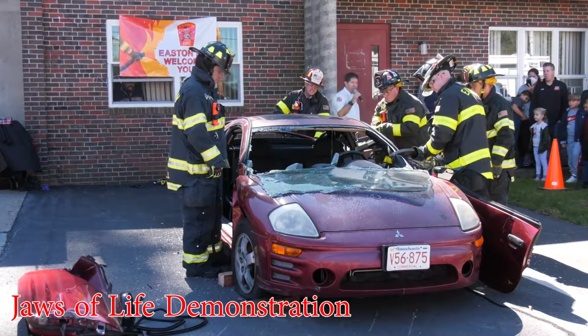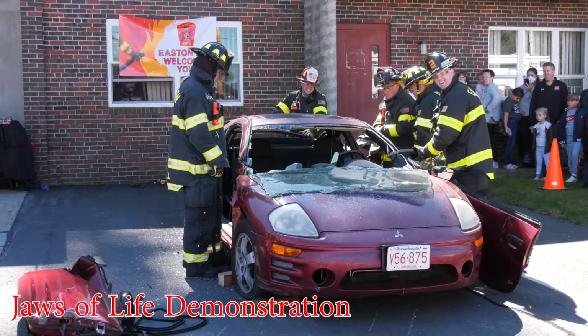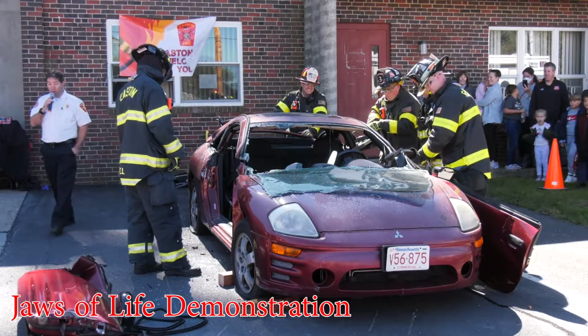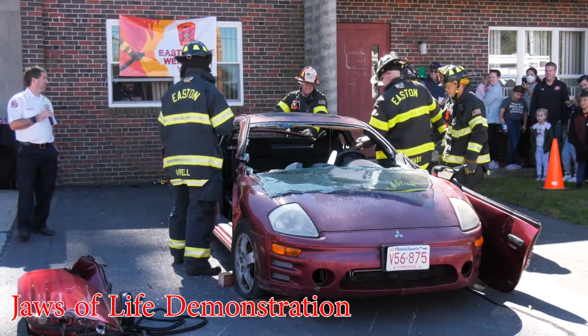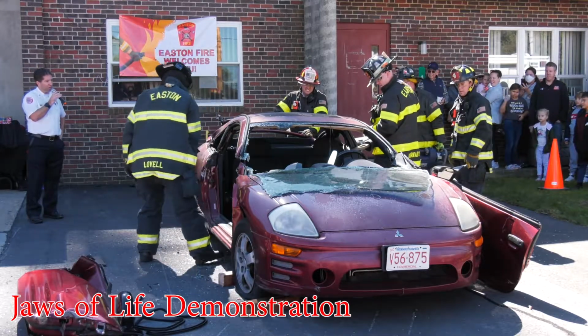If anybody's looking for a good deal on a Mitsubishi Eclipse, we're going to have one for you very shortly. It's a fixer-upper. Might have a salvage title now. No water damage. So we're getting close now to having this roof right off the car.